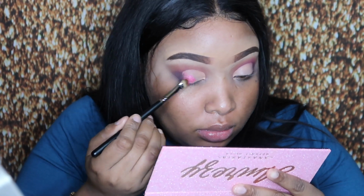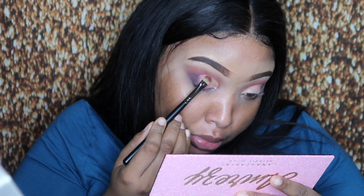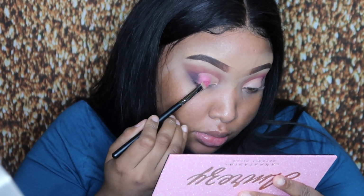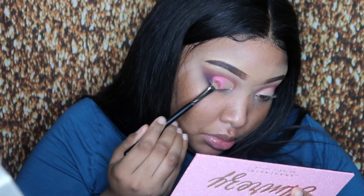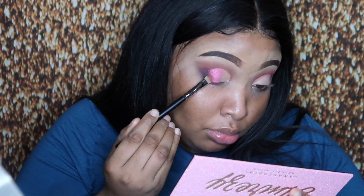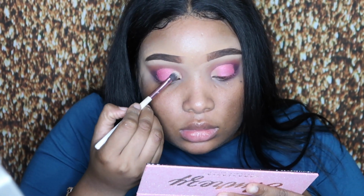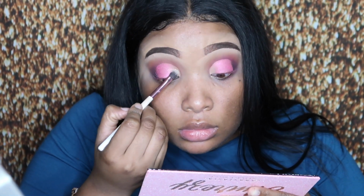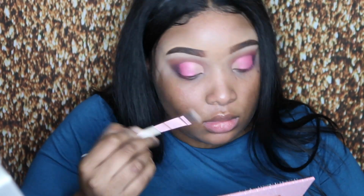So the middle of my lid, I'm going to go in with the color Amrezy, and I'm going to be slapping that pretty much all over my lid. And then I think I showed y'all for the inner corner it was Anastasia, but I ended up changing my mind, and I ended up using the shade Barb. So that's what I'm putting on my lid right now.